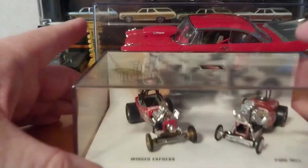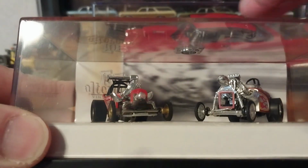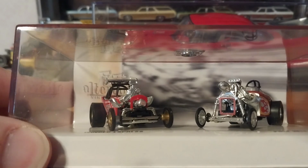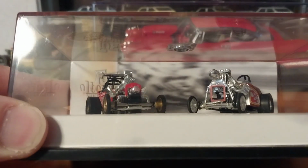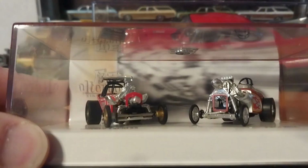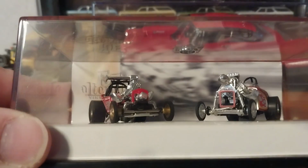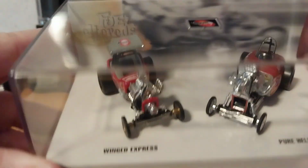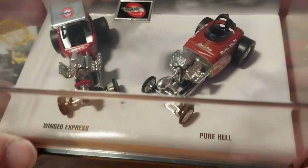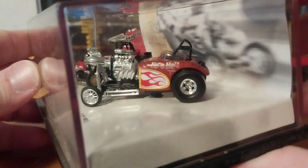And anyways, as you can see, you get a better look at the background. There is an actual pic in the back of the cars. It's a little bit hazy or blurry because of the speed of the car they were trying to catch. And then it has fuel altered vintage racing there, and you can see Winged Express and Pure Hell written there, and then you can get a better look at the cars all the way around.